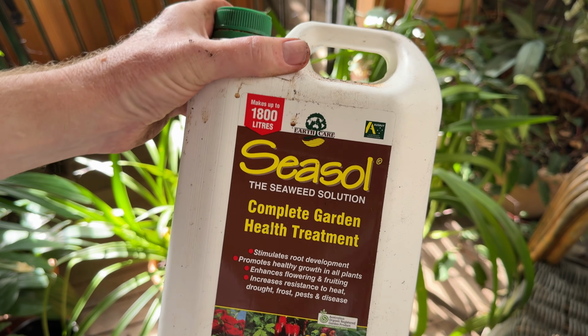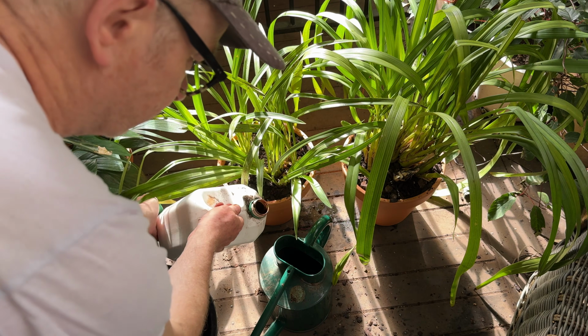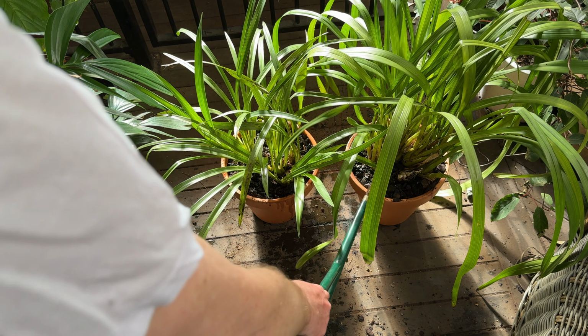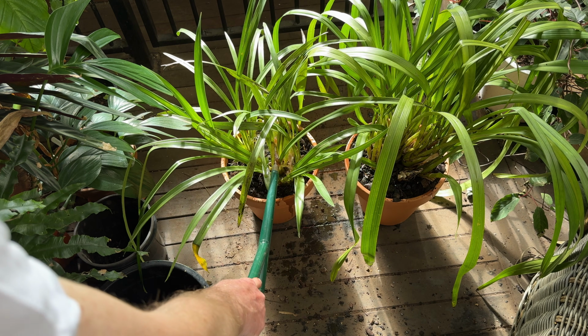Next step is to give them a watering in with the sea salt seaweed solution. So this isn't a fertilizer, it is a tonic. Splosh, splosh. And just give them a good soaking in. There we go. That also helps settle in the mycorrhizal fungi.